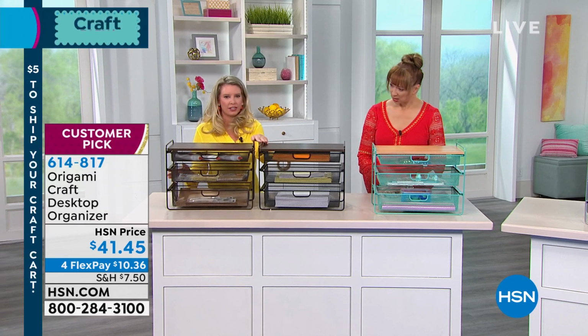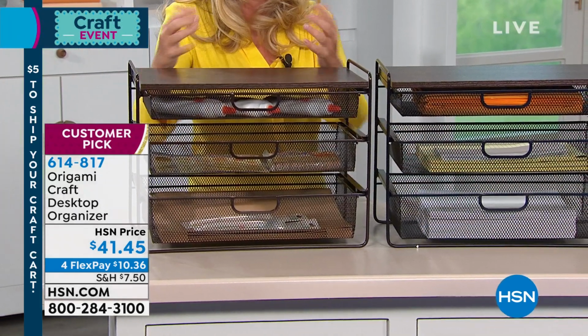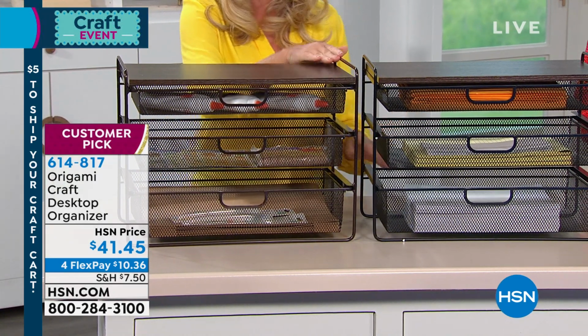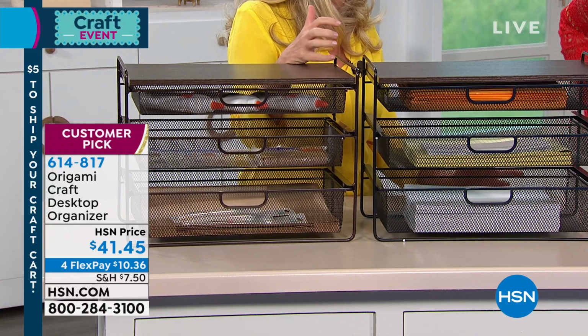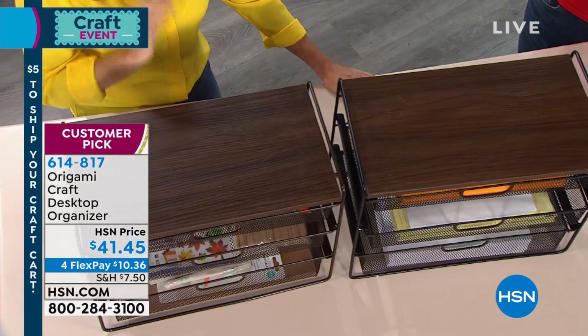And I like that we have the black and the vintage bronze right next to each other. Yeah, I'm glad you did that. This is the vintage bronze. They're both dark and they're both rich, and they both have that beautiful walnut top. But the vintage bronze, like Shannon said earlier, is that rich wood tone. It's got almost like a little gold flecking or warmth to it.